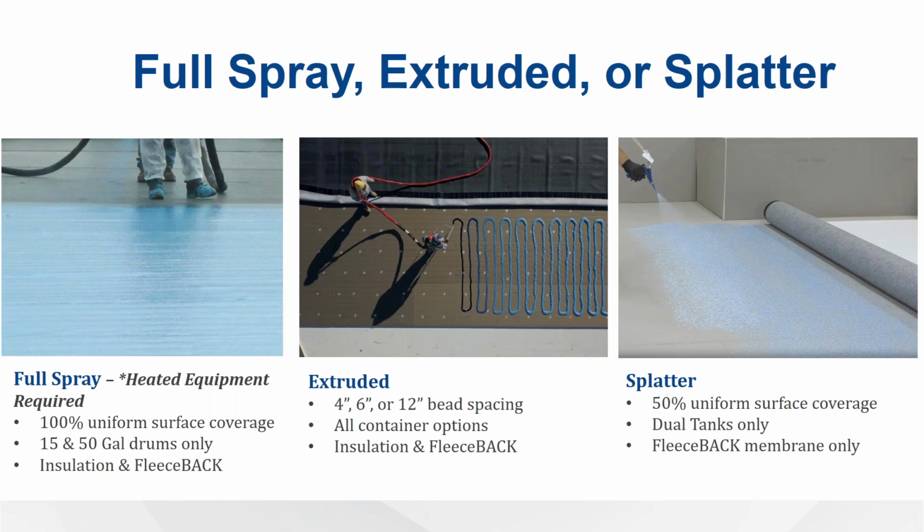Obviously, the hotter it is outside, the sunnier it is, the faster that can happen. The colder it is, the slower that can happen. That's why it needs to be checked for, basically. So you actually would take a glove, for example, you would dip it into the adhesive, and you would separate your fingers, and what you want to see is strings developing between your fingers. And that is basically what we call string time.